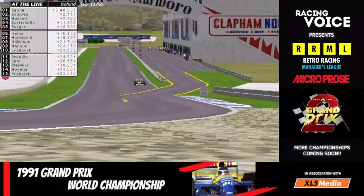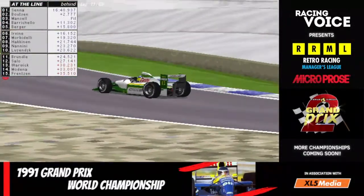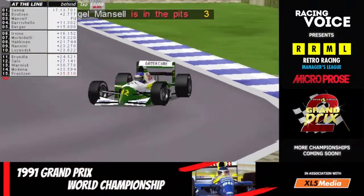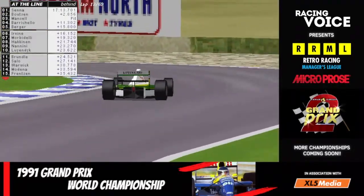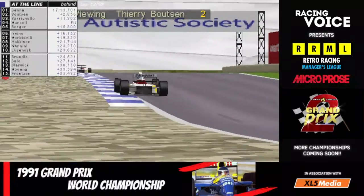Pushing hard up towards the first corner. And there's a pit stop being prepared. It's Mansell. So Mansell comes in on lap 12. What's happened to Mansell? So both the Ferraris having some trouble then. Mansell coming in very early indeed. There's nothing about that pit stop that will be scheduled.